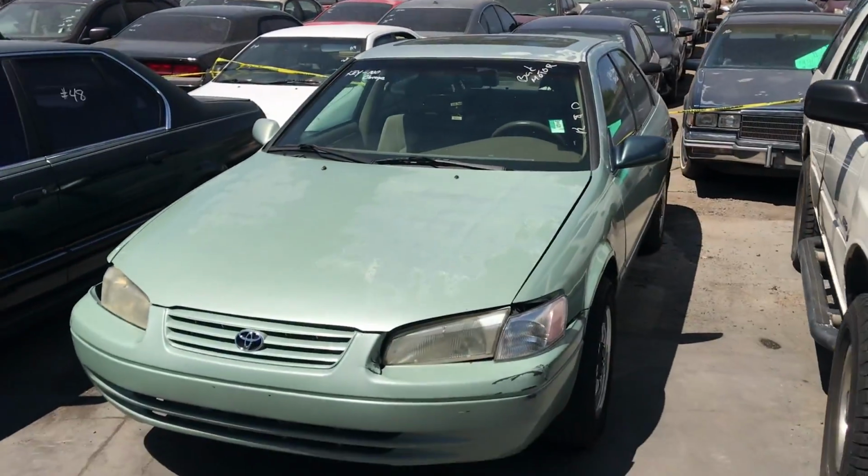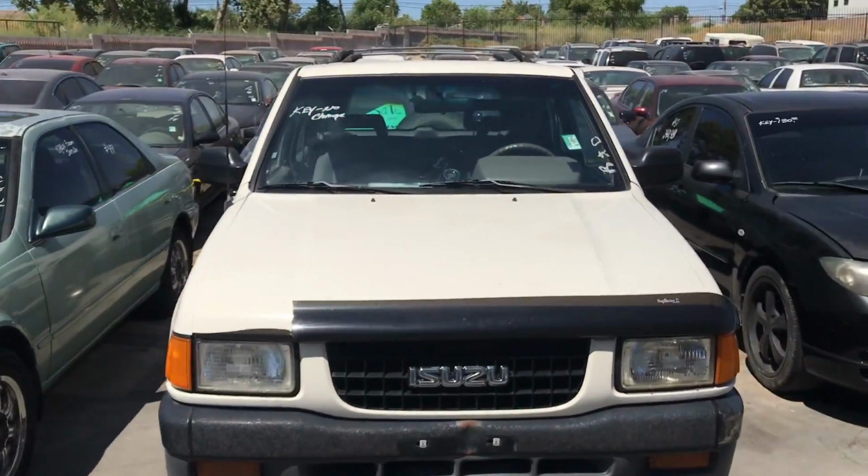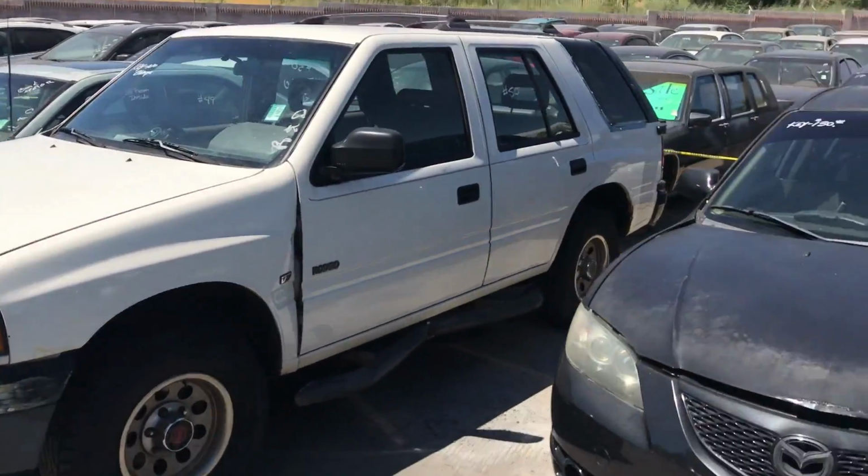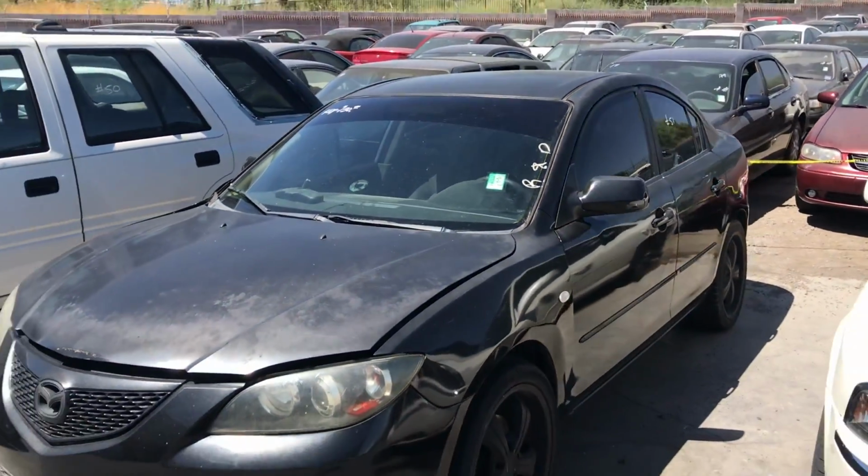At least they tell you what's wrong with the cars. Where I just got my car from this past week, they didn't even tell you what was wrong with it. They just were like, here you go. They didn't tell me it was overheating or none of that.